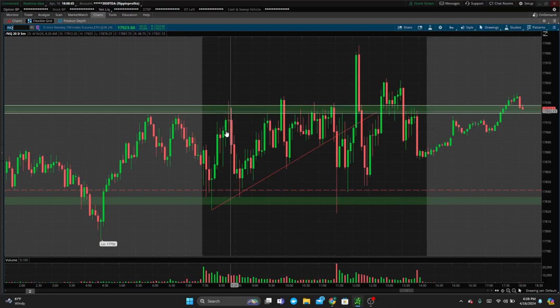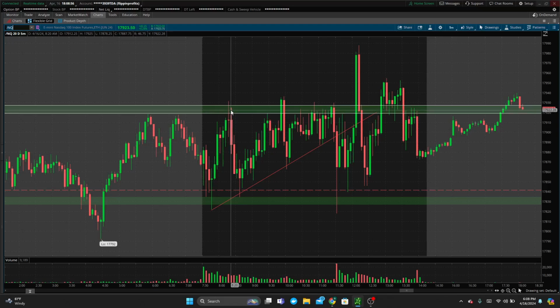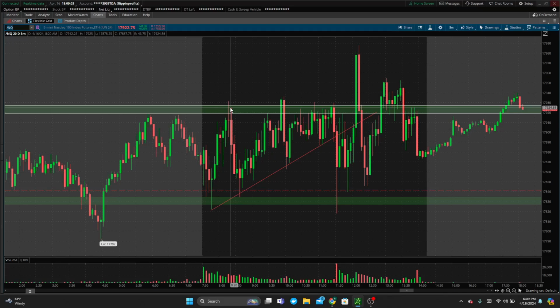This happened really quick, so I didn't take this initial move. We looked pretty strong and then reversed on the 1 minute. I can show that in a second. But then we came up and got the retest, and I was actually looking for shorts on the retest, but the retest happened extremely fast. It pushed up and immediately pushed down. I wasn't quick enough to get filled. I wasn't quick enough to even enter a position.